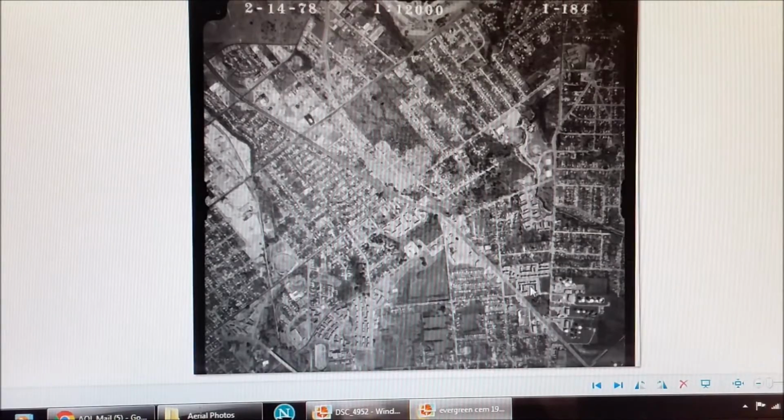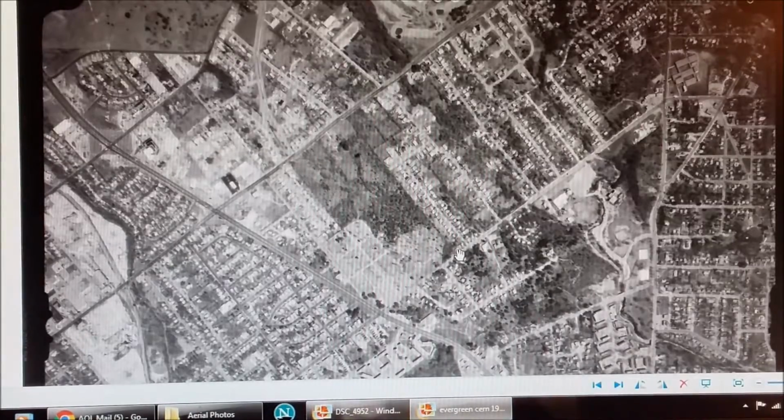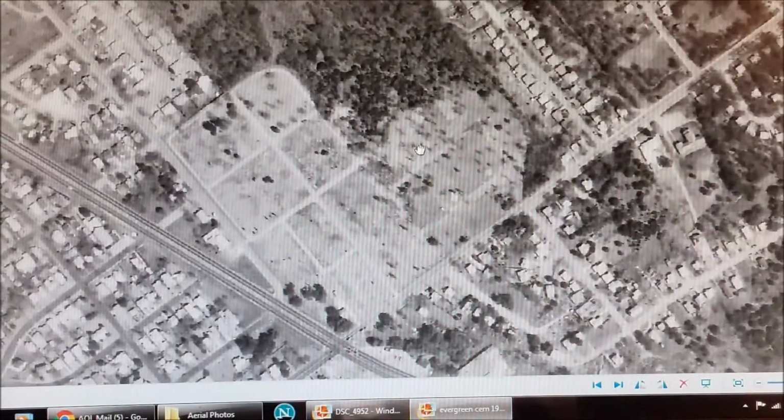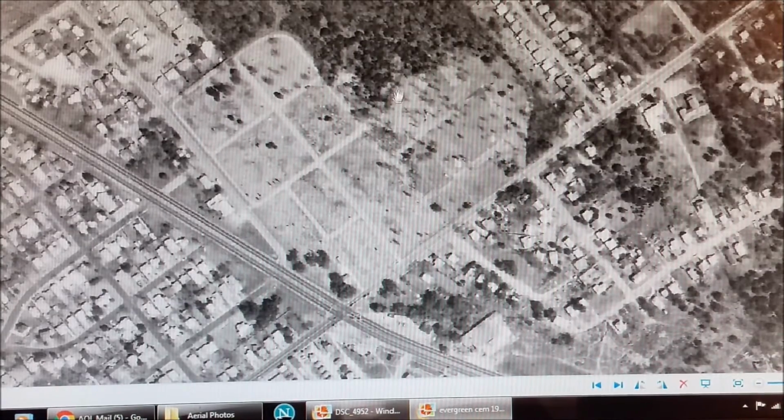Here we are in 1978. Here's the cemetery right here. You can clearly see the first part of Evergreen here. And now we've started in 1978, starting to clear this area here out. You can see the road coming in here, but you can see that this is being cleared out, and soon you're going to see this whole area here gets to start to be backfilled.